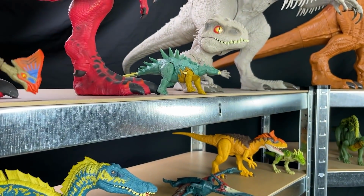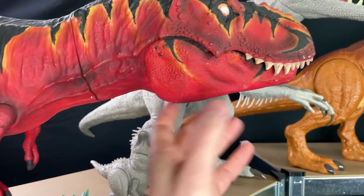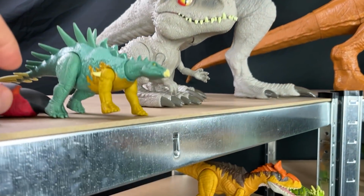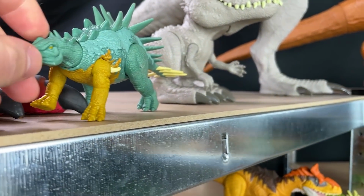But what I'm most excited to show you is this giant T-Rex right here. Look at the size of that thing, and it's custom colored too. Up next, we've got a little Chilesaurus right here. It's a cute little guy, you know?